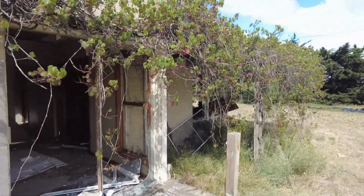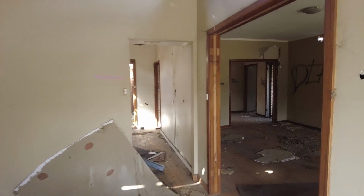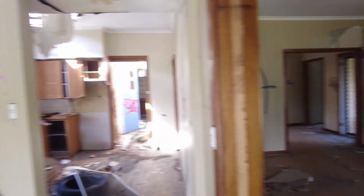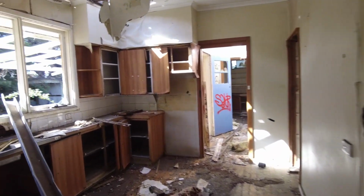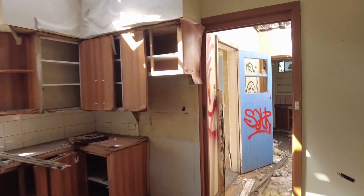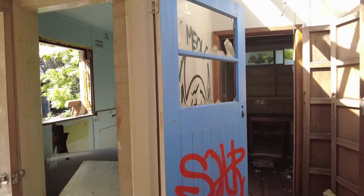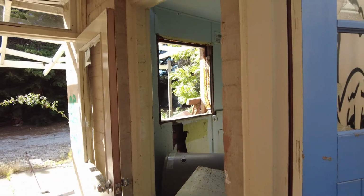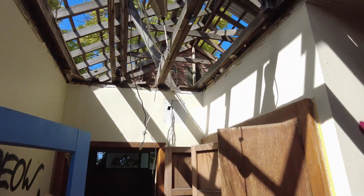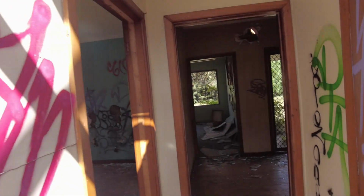So this is the front door, and in we go. Fireplace, yep. Kitchen, yep. So this property obviously had a lot of land that went with it, and that's why the developers have jumped on it. I suspect this has been bought quite some time ago, and if I can find any information when this might have been sold, I'll put it at the very end of this video.